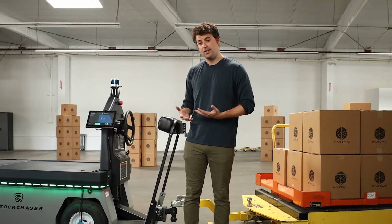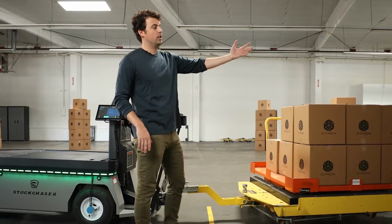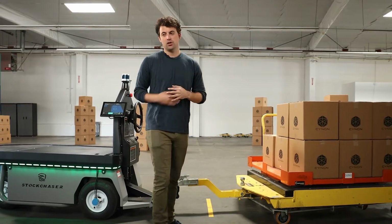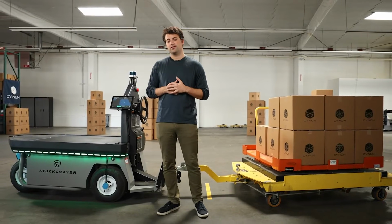What we're gonna do next is you can see the vehicle HMI here, and the mission that we put on the vehicle in the control center is now loaded onto the vehicle here. And the next step is to use the human-machine interface on the vehicle to send the mission off to do its work.